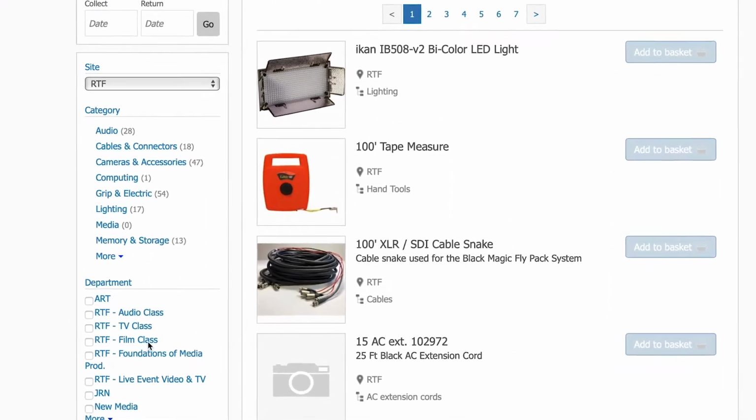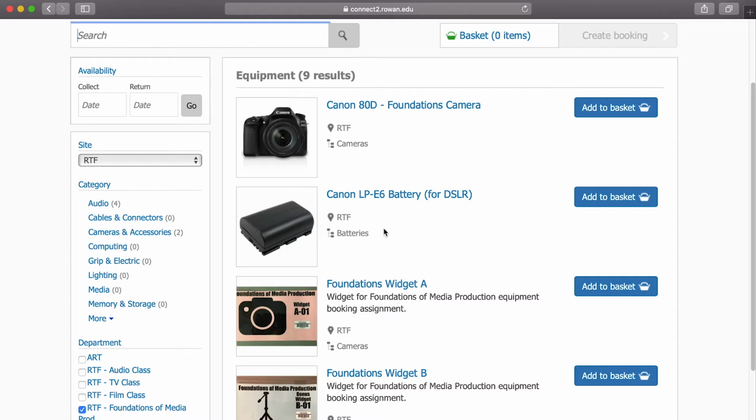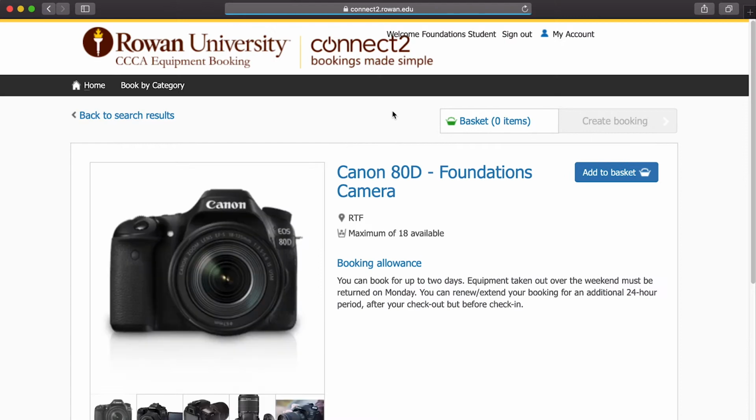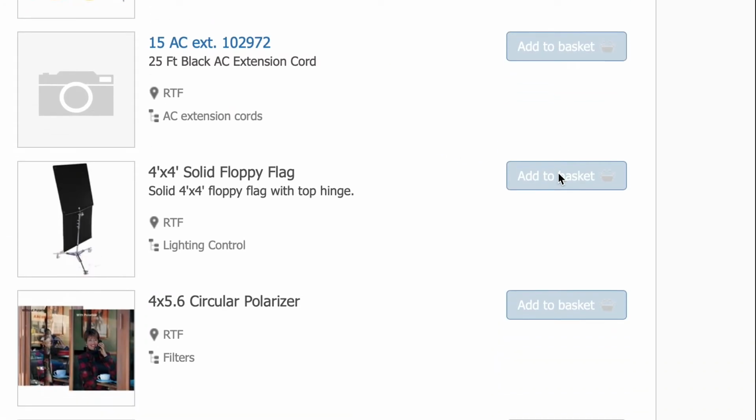You can also narrow your search by selecting what class the booking is for, so you can see all the equipment you have access to for that course. Once you have the equipment list up, you are ready to select what you want to check out. You can add items you have access to your basket. If items are grayed out, this means you do not have access to the equipment.